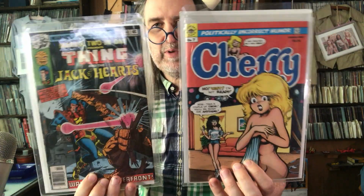But first, we'll start with the top of the printer covers I had this week. Went with some Cherry Pop-Tart, the adult comic by, all of a sudden I forget this guy's name. Larry Wenser? Says something up there with his name in it, but I forgot. I think Larry Wentz, maybe, did Cherry Pop-Tart.